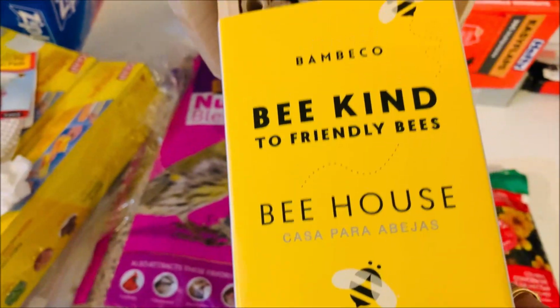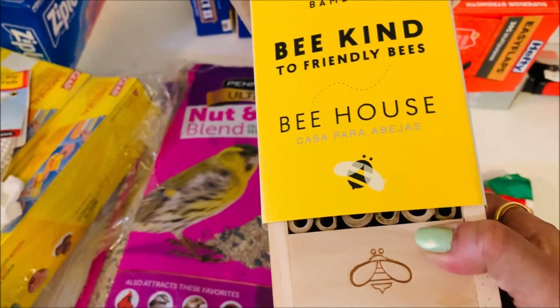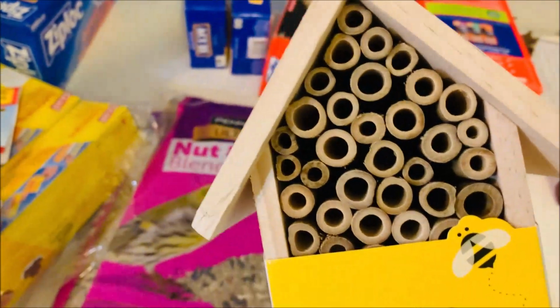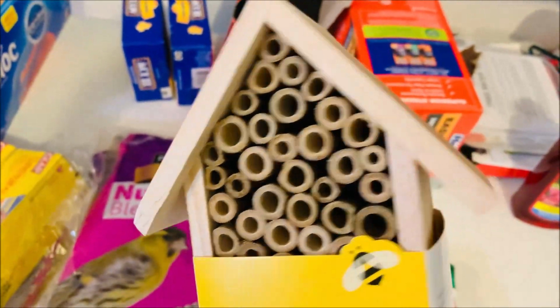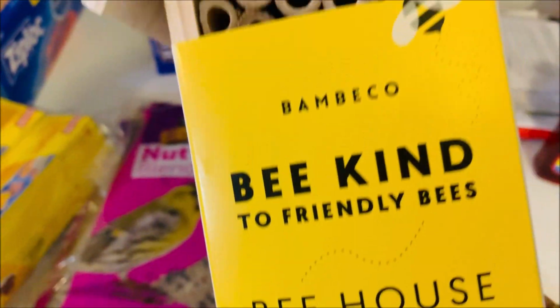This is a bee house, and it's summer season, and sometimes there are bees looking to build a nest. So this is like a temporary house where the bees can live.